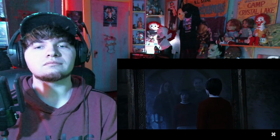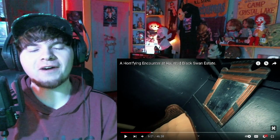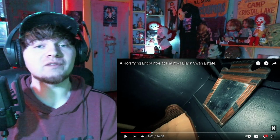Wait, we saw this before. This is a psychomanteum. These special little rooms were created to basically get that chance to say goodbye. What would happen is that you just have one mirror in the back, one... Did you guys just use an image from Harry Potter and the Sorcerer's Stone? That is a first if I've ever seen one in a paranormal investigation video.